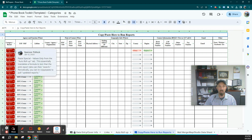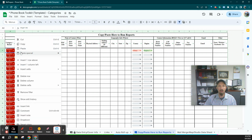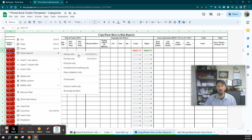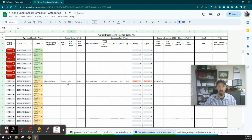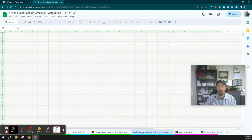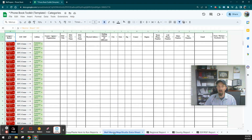So now we would just come to where we want to copy it, and you can see there's a little bit of instructions there. Paste special, values only. And we'll go ahead and do that. And what we'll see here, we should see Sally down here, and there she is. Instead of a formula referencing back to some other place, she is now a value that's just a bit of text. The reason that matters is we can now, and we'll use this in a different video, do mail merging, sorting, filtering, Looker Studio data if you want.